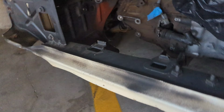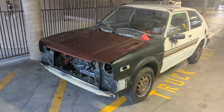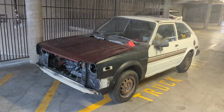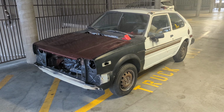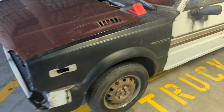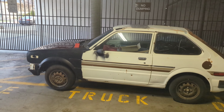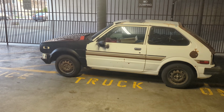Thanks to my neighbor, who came and helped me out, saw me having a hard time. So yeah, we'll come back when the tow truck is here so we can load it up. Next time you'll see, this car is gonna be running. There you go.